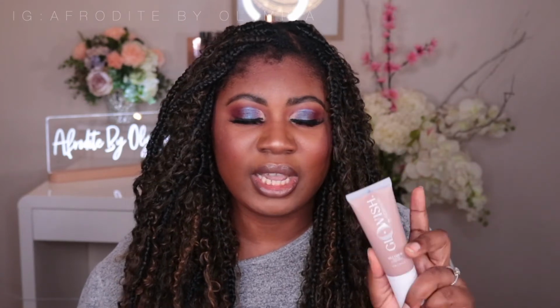Okay, let's go on to the GloWish by Huda Beauty foundation in the shade Deep Tan. Guys, they were not kidding when they said glow. Like, they were like, you want glow? Instead of saying how much, they said yes. Yes. Because this is glowy, like, glow the house down. It's so glowy, it was kind of ridiculous.